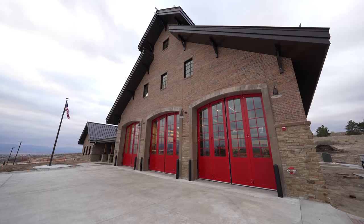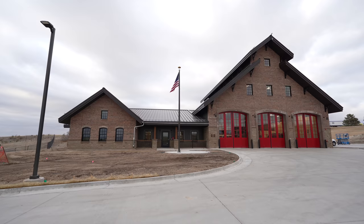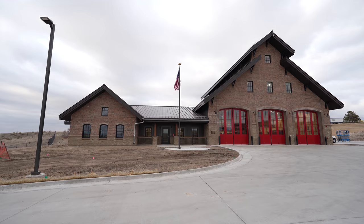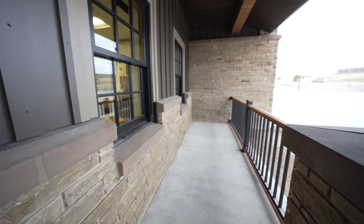Obviously COVID has thrown a monkey wrench in it for now. Hopefully, fingers crossed, we'll move past that soon. And after that, if you see us out or the bay doors are open, the truck's in the station, feel free to stop by. If we don't have anything going on, we're happy to show you around and give you a tour of the place and show you the truck and the kids and everything else.